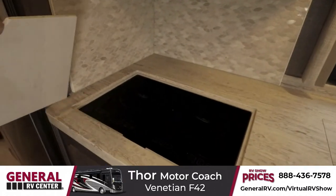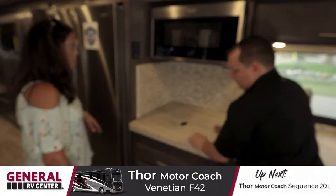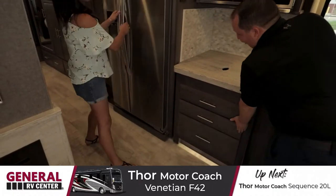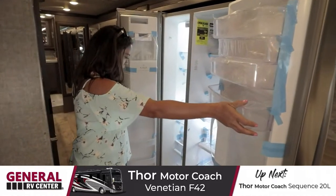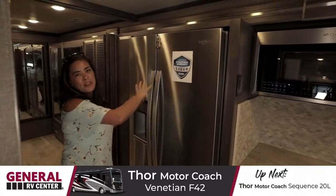Yes. Very nice. What about the backsplash? I think it looks great. I do. I like it. I like the backsplash. I'm glad that they did that. You got drawers underneath. Drawers for days. Plenty of storage. And you get a residential refrigerator. Whirlpool. And don't worry, guys. It does have a lock on it. So when you are driving, you don't need to worry about everything flying out.